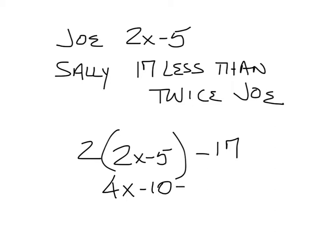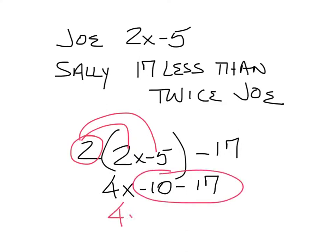4x minus 10 is right, and the way you get that is multiply 2 by 2x and 2 by the minus 5. Now how do I simplify this? Minus 27. Yeah, negative 10 minus 17 is negative 27, and you put it in as a minus 27.